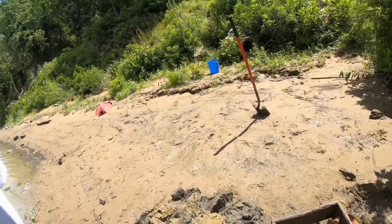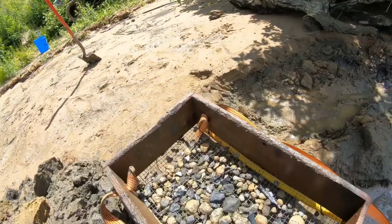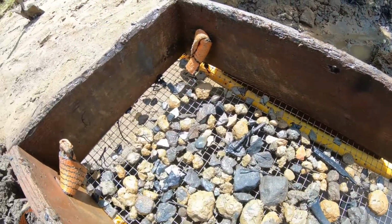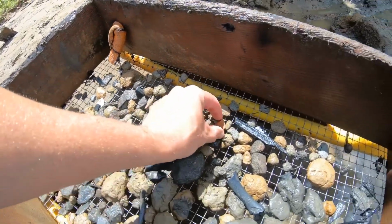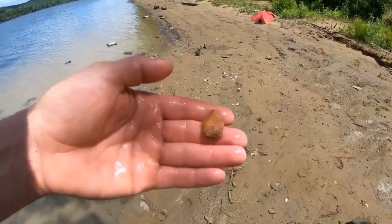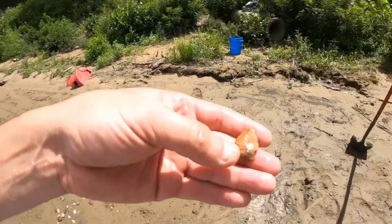But tell me if you see this in the screen. I got one in here. You can't miss this. It's just like glowing orange. It's just here. Oh, it's a nice little point. Nice little point.